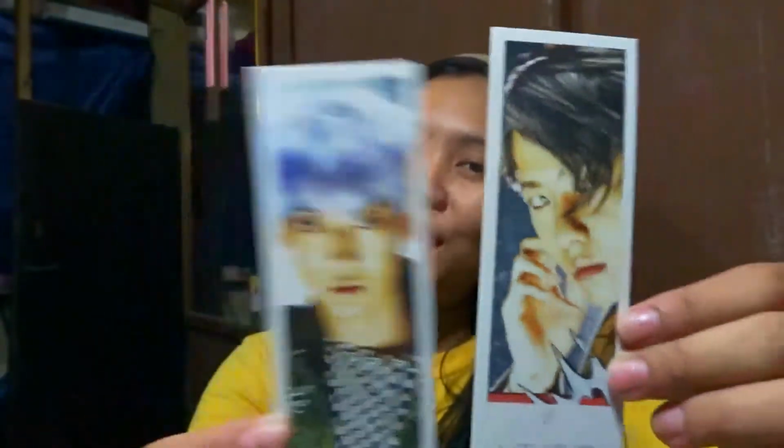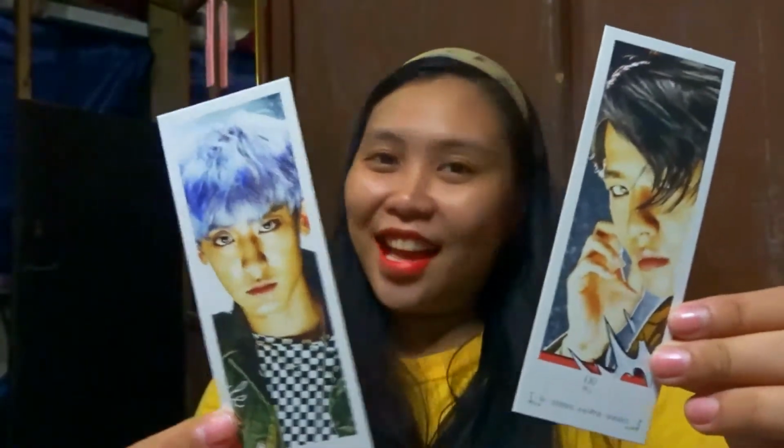Yes, and it also has two pictures of Chanyeol and Baekhyun. Who are the ChanBaek shippers? Obviously, I am not a ChanBaek shipper, but yes, thank you for this picture. I love it.